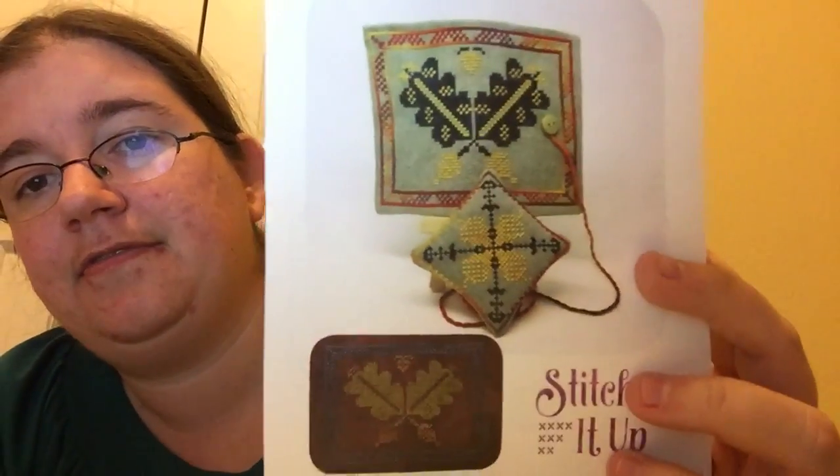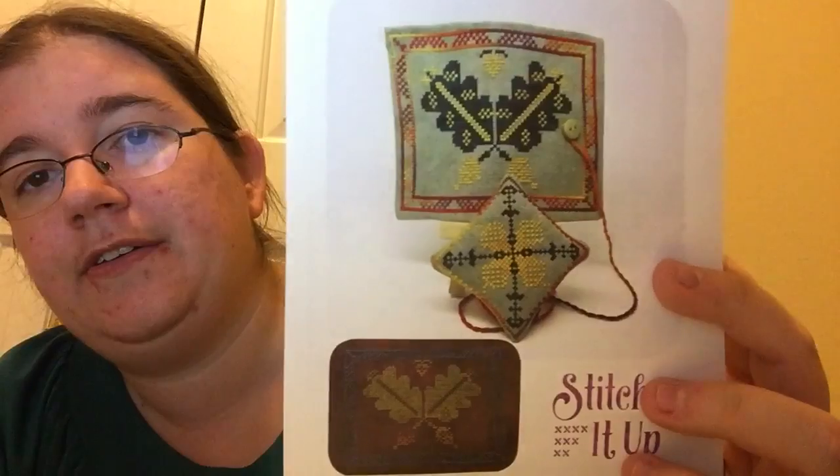So for finishing. And then you all know that I get the extra bits as well. The Stitch It Up for September, October, the pattern. It's Oak and Acorn by Lindsay Lane Designs. It's very cute. And it uses the flosses and the stuff that came with the kit, and came in the rest of the package.